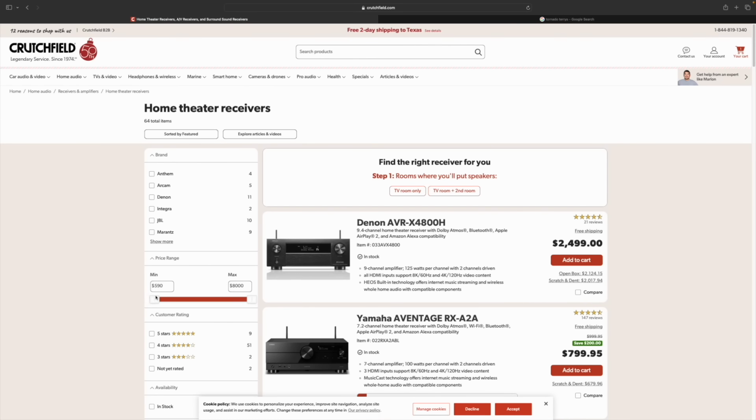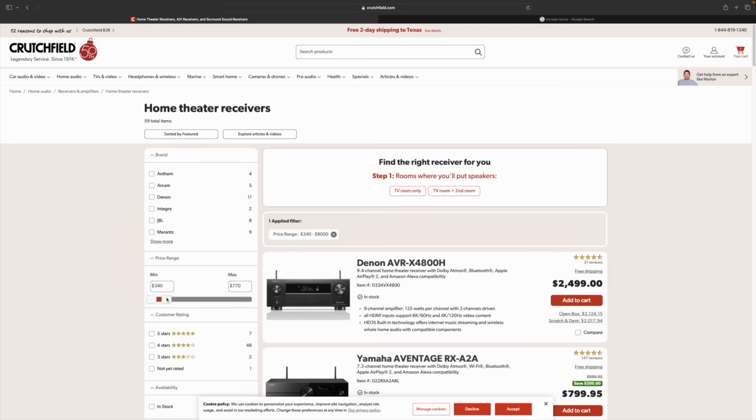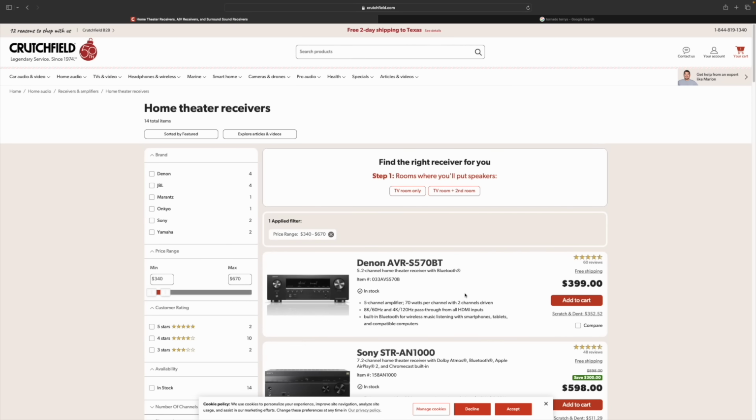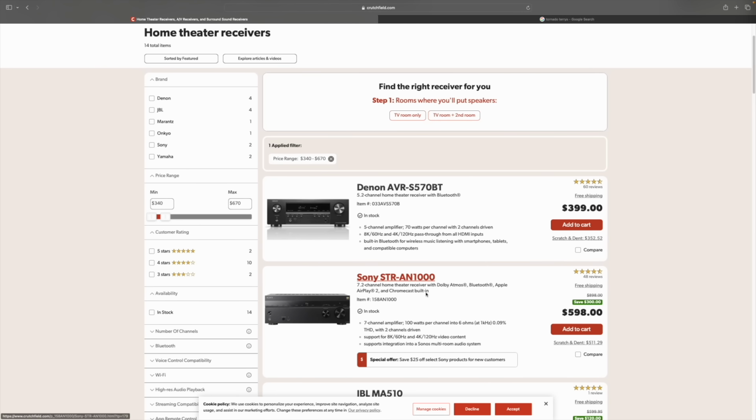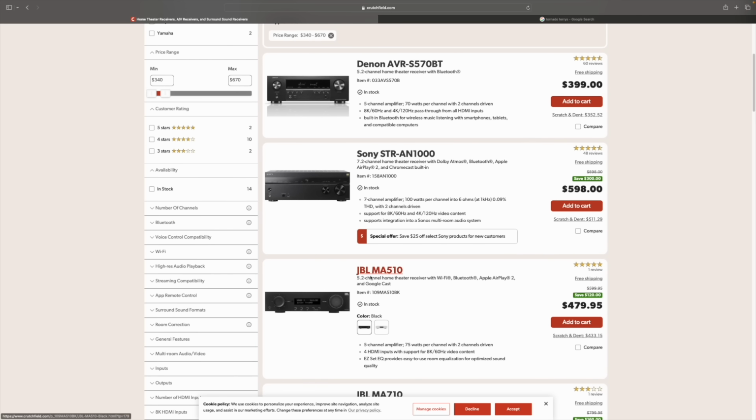This isn't really my jam when it comes to sound quality, but if you're in the market for a home theater receiver, we might as well take a look at it. Probably not going to be a ton of stuff between $350 and $650, but we'll see. Got the Denon, which is not on sale. We have a Sony 7.2 channel, $300 off at $600.